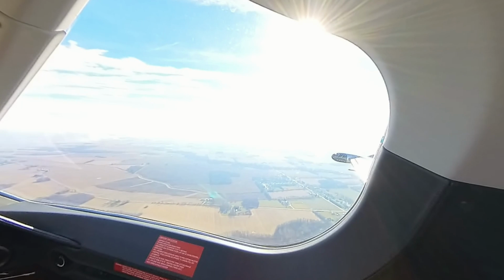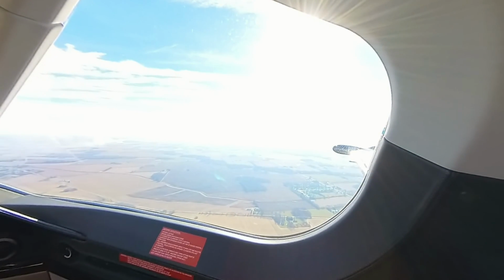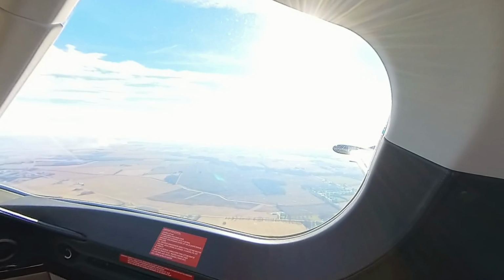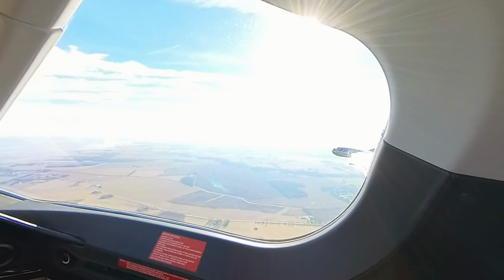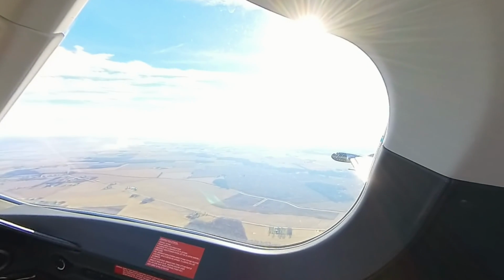South Bend departure, Medevac 91 Bravo Hotel, 13, climbing at 19. Medevac 91 Bravo Hotel, South Bend departure, radar contact. You should already be on course. Altitude your discretion. On course and altitude my discretion for 91 Bravo Hotel.